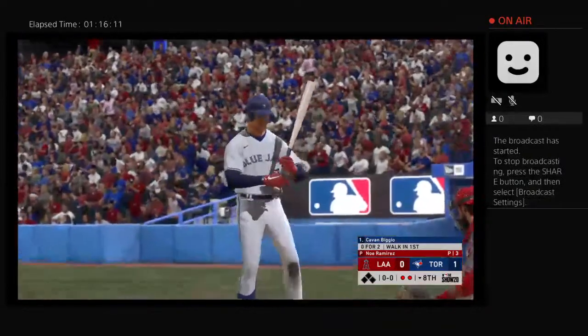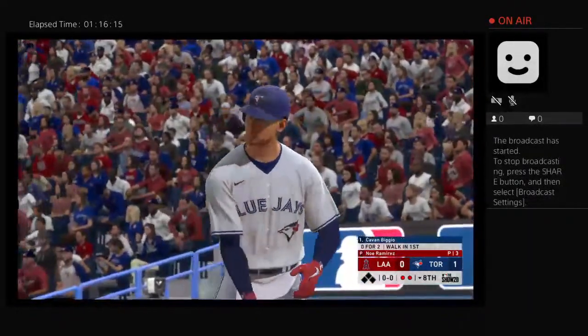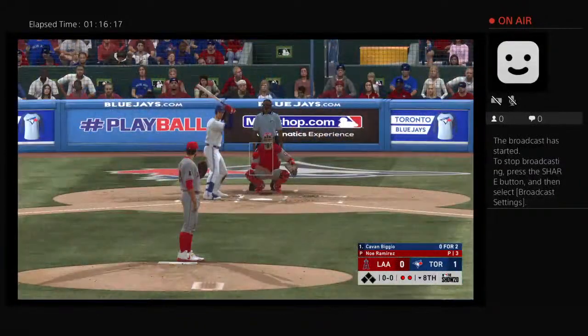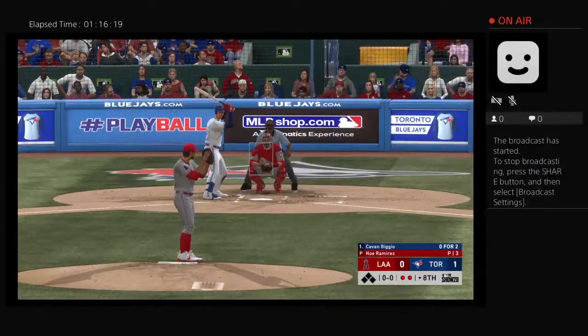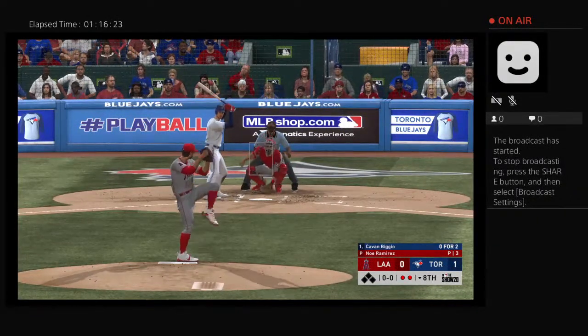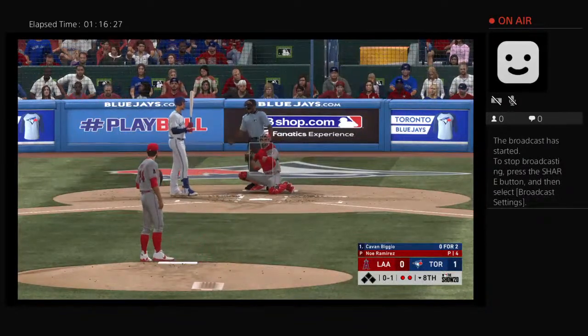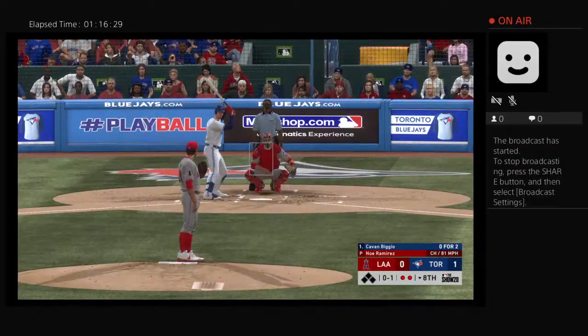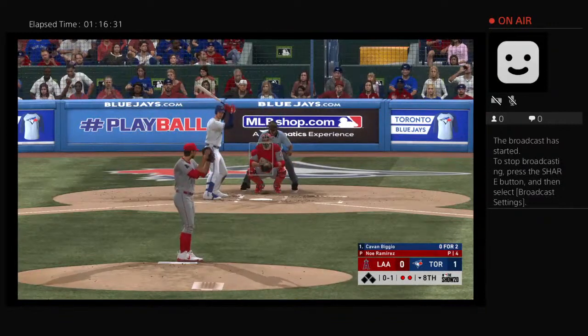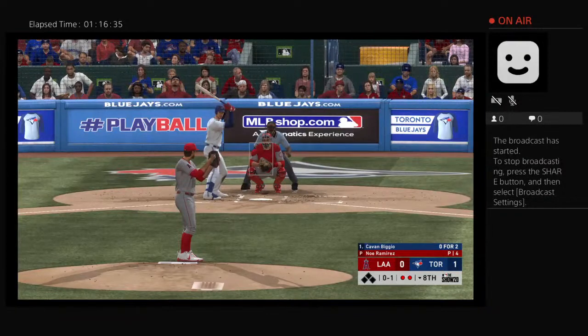So the lineup flips over, and digging in, Cavan Biggio. No hits to this point. He comes set. Here's the 0-0 pitch. Took a little off, and it's in for a called strike 1. It's pretty tough for a hitter to go up there looking for a first pitch changeup, and a good job of dropping it in for strike 1.